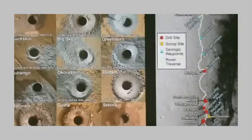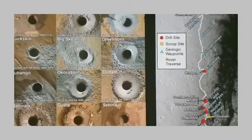We've now drilled 15 times on Mars, and we've scooped up sand and analyzed it in our laboratories 4 times. And these are all the drill holes that we drilled in the Murray Formation. And you can see there's a lot of variety, even to your eye. Some of it is the less weathered, oxidized material that's grayer. Others, it's distinctly red, like most of Mars appears, because it's more oxidized.